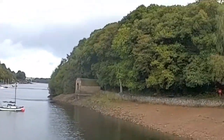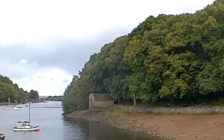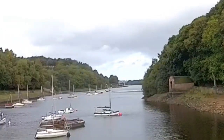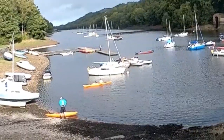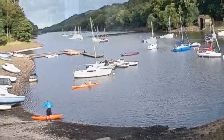Oh, there's a view for you. And there's a boathouse on the right hand side. And I think you'd need a step ladder, the water's that low. People in canoes, and one thing or another.